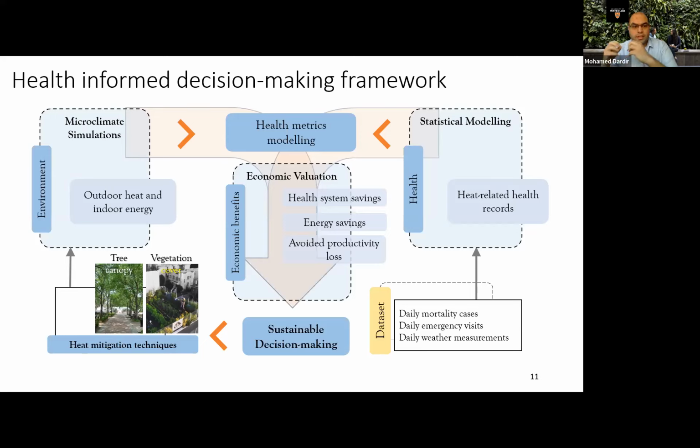If we want to integrate any heat mitigation technique into the urban environment and urban microclimate, we need to evaluate its impact on the microclimate environment and thus the health outcomes of the community itself. We need to integrate multiple approaches. It's not only a single approach that we need to estimate, but also we need to get some real data from the community.